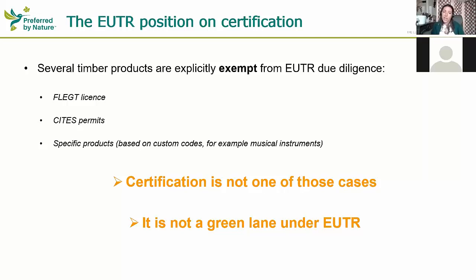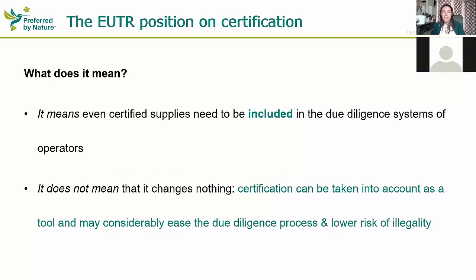Certification, certified products, is not among those cases where it's explicitly exempt. So certified timber products are not a green lane under the EUTR. What does it mean? It means that even if you have certified supplies, you need to include them within your due diligence system. It does not mean that it changes nothing. Certification can be taken into account as a tool which may considerably ease your due diligence process and lower the risk of illegality much more easily. So really make the difference: you need to include certified products in your system, but the implementation of your system can be considerably eased by using certified material.